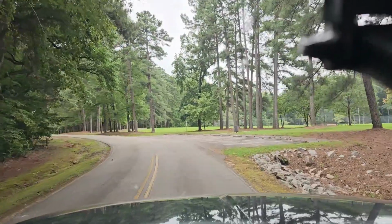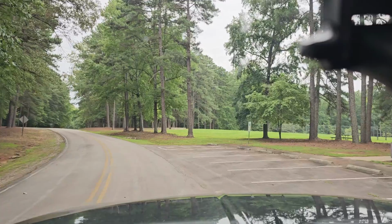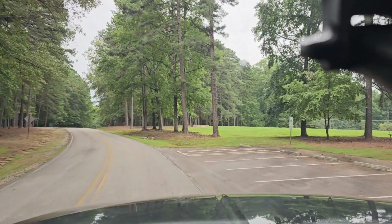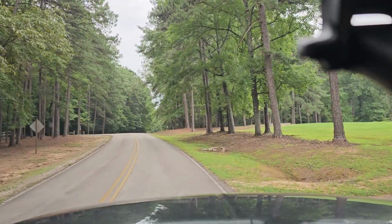What's this? This is the ball field. Really neat, pretty whole field here.